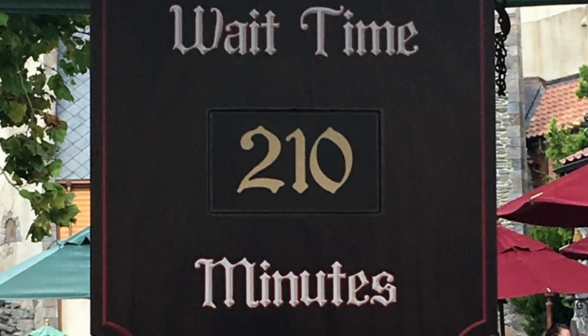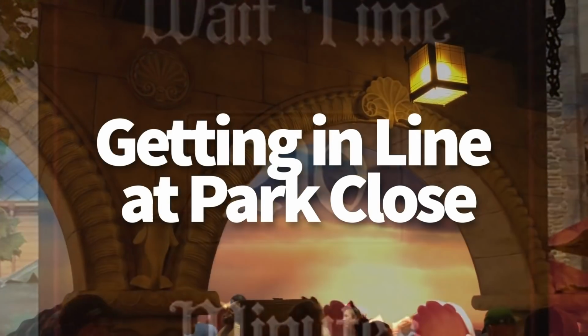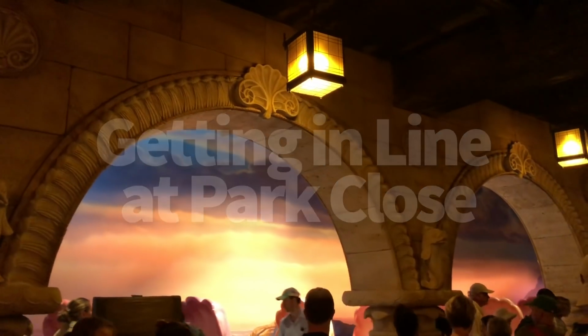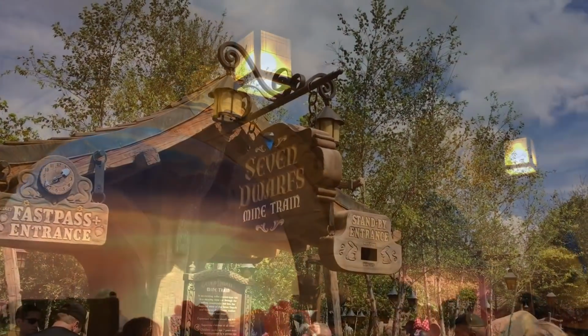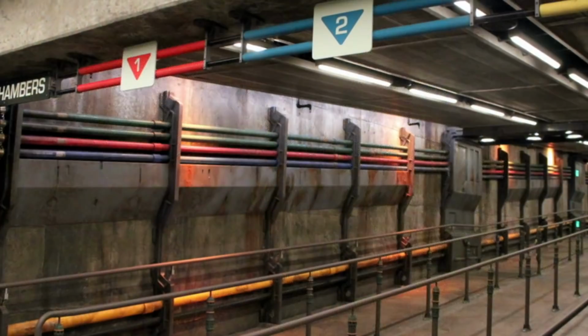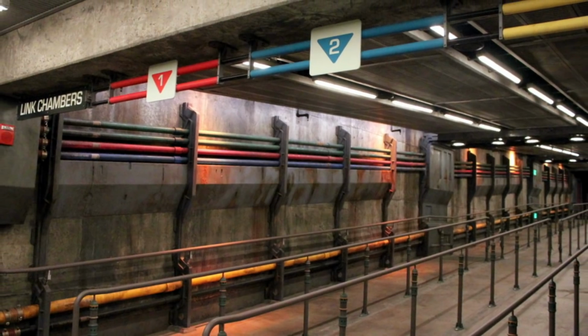Now, this is a great ride hack that everyone can use, getting in line at park close. If you've jumped in line just before park close, you'll be getting on that ride. Oftentimes at the end of the night, especially, wait times are exaggerated. So not only will you get to ride Mine Train if you hop in line 5 minutes before park close, but the wait might not actually be as long as posted.